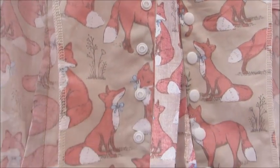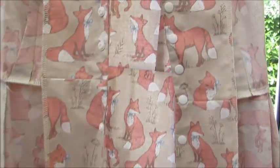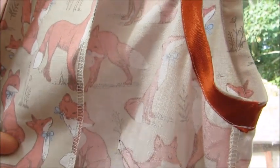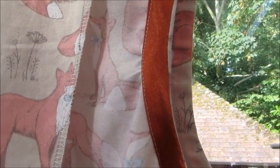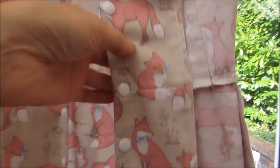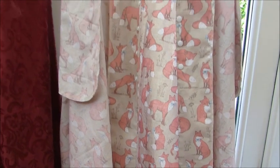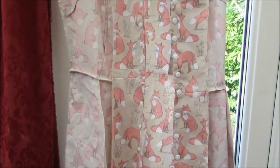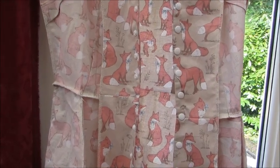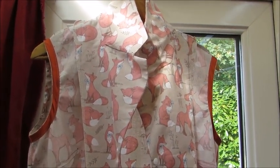And here's the placket, so it's there. Also has interfacing. I used a mid-weight interfacing on there, and yeah, there's a dart. So just did a regular stitch all around to hold that down. It does have 2 pockets. There's the other one. And coming down, yeah, so really pleased with it, and I think with it being a cotton fabric, it's much easier to sew because it behaves itself. And yeah, I think that fox fabric works really well as well.